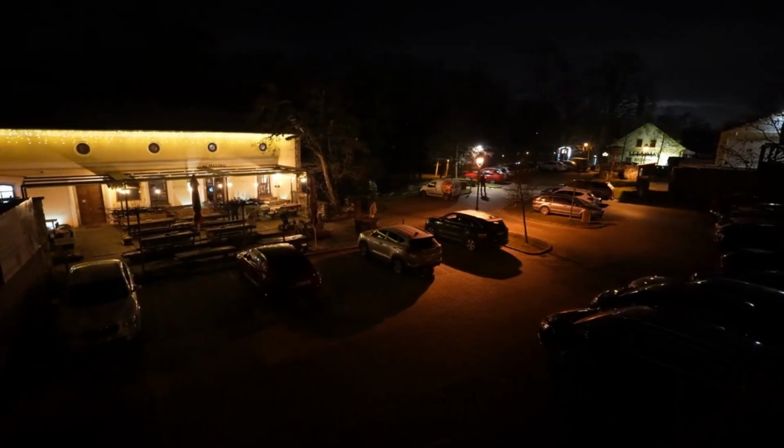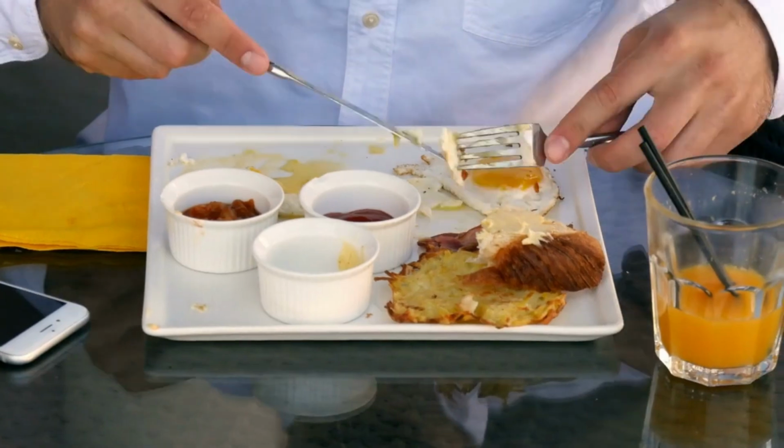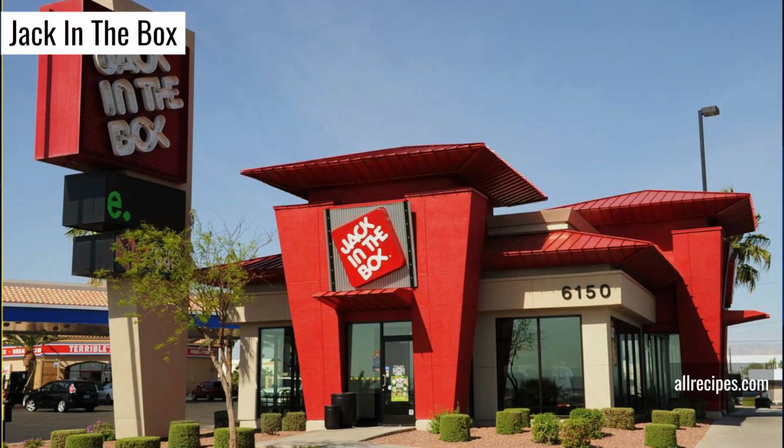Still, it is disappointing to see flavors added to eggs, a food that is already packed with plenty of natural flavor, in what seems to be an attempt to make these meals as cheaply and quickly as possible. Not only does Jack in the Box serve breakfast all day long, but it also uses real whole eggs in multiple menu items.